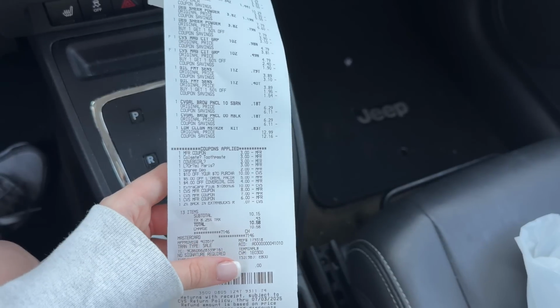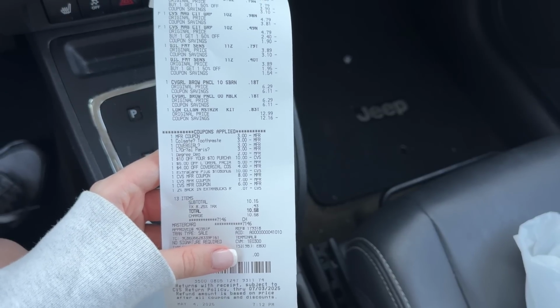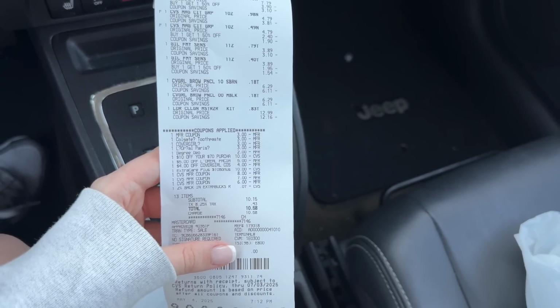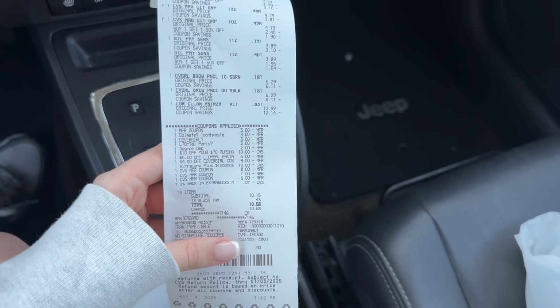For coupons, I used the $3 printable for the CoverGirl, and then the $3 digital for the CoverGirl, my $4 CRT for CoverGirl, the $3 off $2 for the Colgate, the $3 off digital for L'Oreal, and the $5 CRT for L'Oreal, the $2 off for the Degree dry spray, and then my $10 off $70.